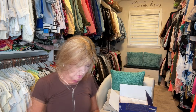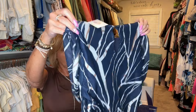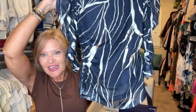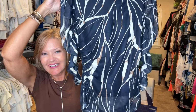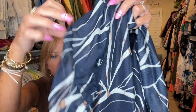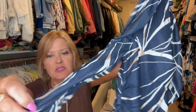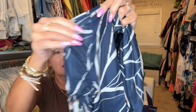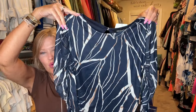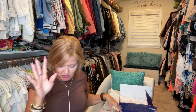Love that. But it looks like it also came with its own top. I love this. Check that out. That is adorable, right? Little top. Can you see its mesh sleeves? It looks like it has a little bit of a poof here, but I see the ruching, so we'll see what that looks like on. That's see-through, but the body is fully lined. Ooh, I'm excited. This is so cute.